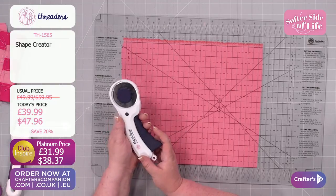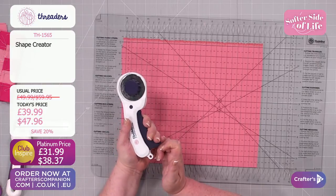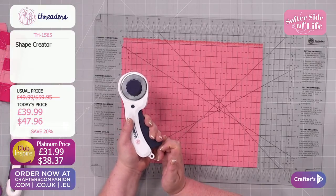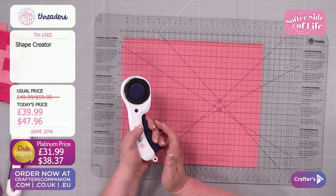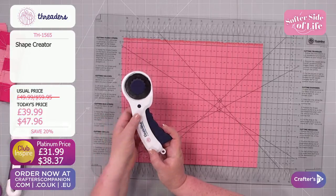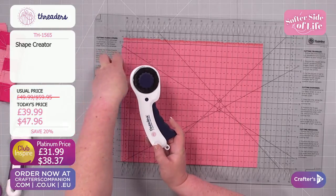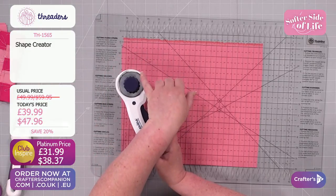This one has a locking mechanism, and it has the squeeze function. Because I've locked it, when I try to squeeze it, it won't open. So if it gets into the wrong hands, they're not going to damage themselves. Keep that locked. If you've got it in your bag as well, keep it locked. So if you put your hand in your bag to get something and go anywhere near that blade, nothing's going to happen because it's all encased.